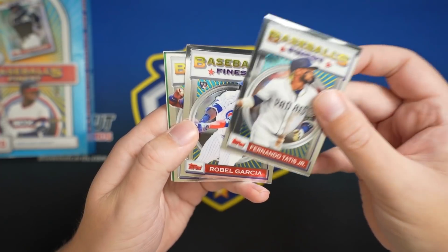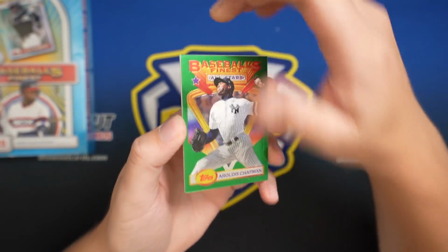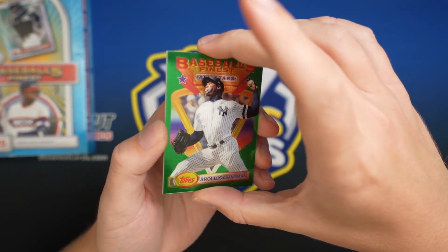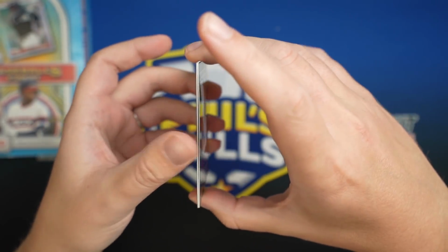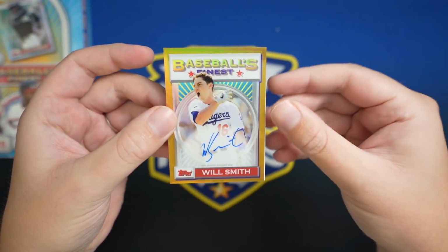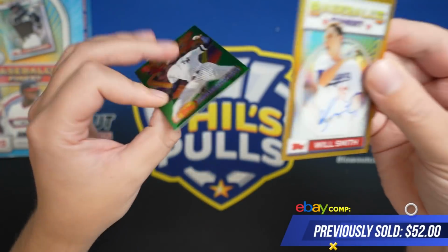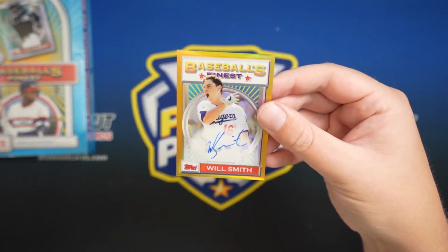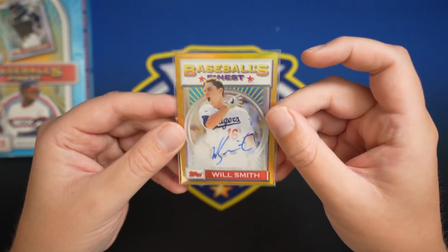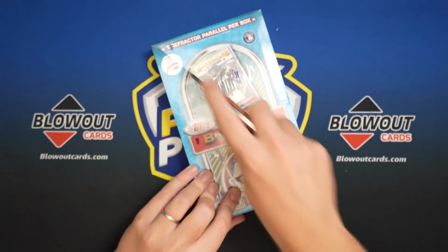All right, let's see our auto. Tatis, Garcia, Rosario, Chapman, Will Smith. Dodgers catcher Will Smith, auto to 15. So not the most incredible autograph in the world, but still, anytime you can get an auto out of this, that is a big win. Will Smith, gold auto. Pretty nice box all around.